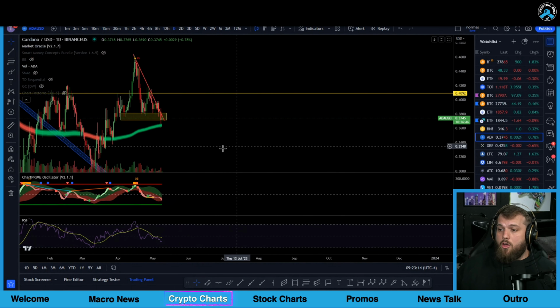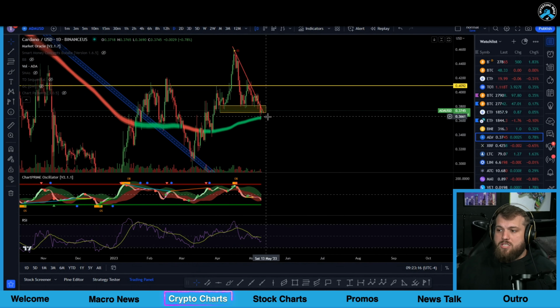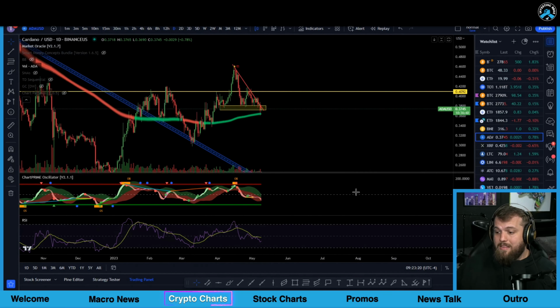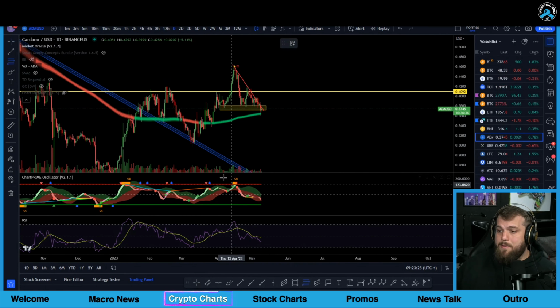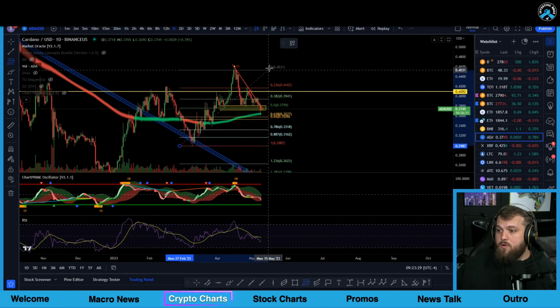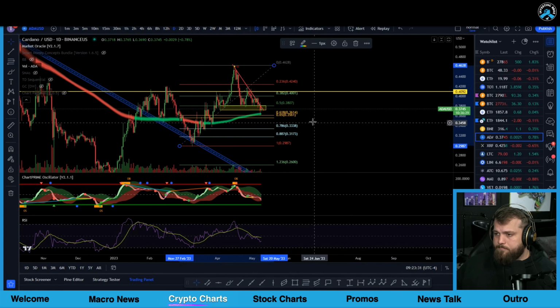What we do have here on the daily chart is a bounce just perfectly off the dynamic reactor. It's not just the dynamic reactor. Let's go to something we talked about yesterday when we were doing Cardano TA. I told you guys, keep an eye on 36 cents, because not only is that where the dynamic reactor is, but when we pull up, look at that right there.